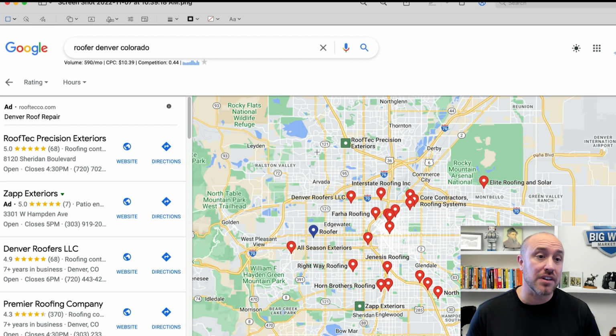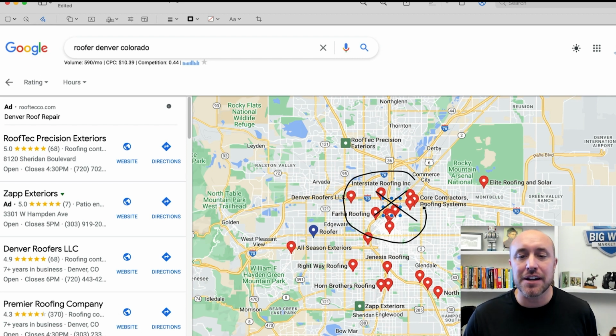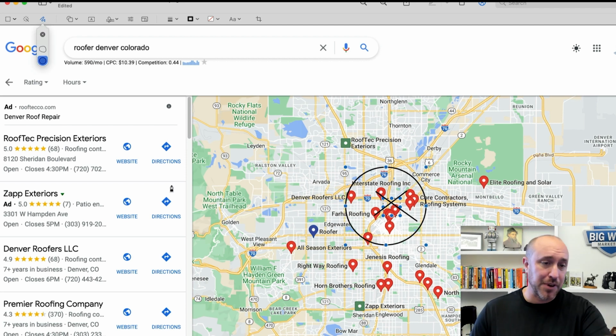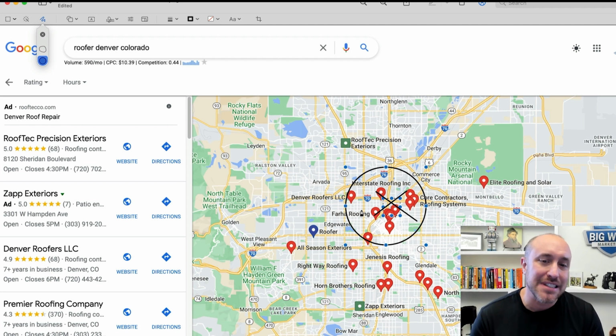Now, in this example, we're looking at roofers in Denver, Colorado. Once again, let's make our center point right about here, and you can do your own research and find out where the center point is for your city. And then we're going to do a little circle that's right about here. You're going to see all the top 3 people ranking over here fall within that circle. It's going to apply to your city. It's going to apply to your business as well.